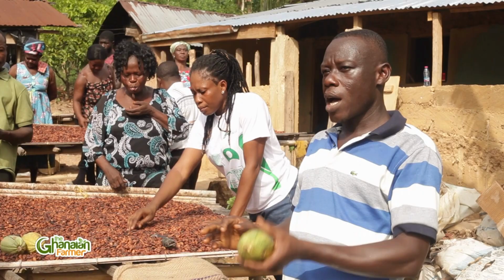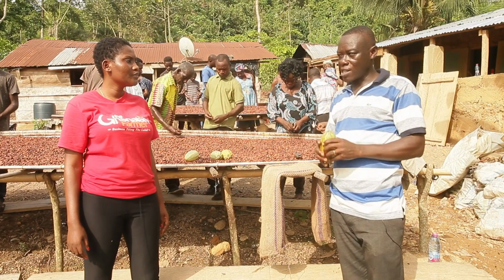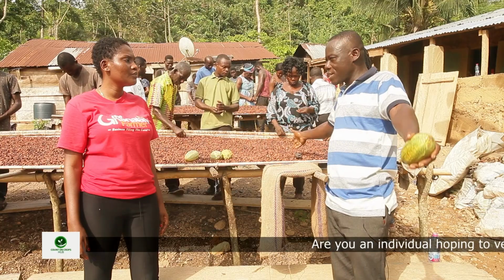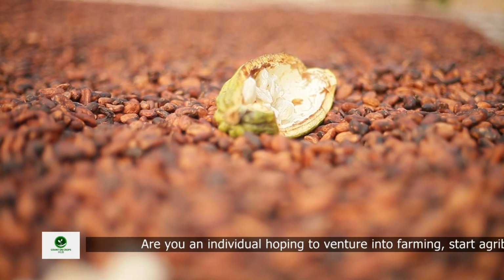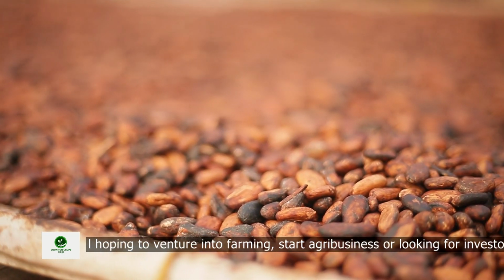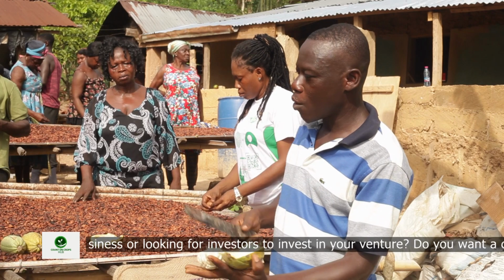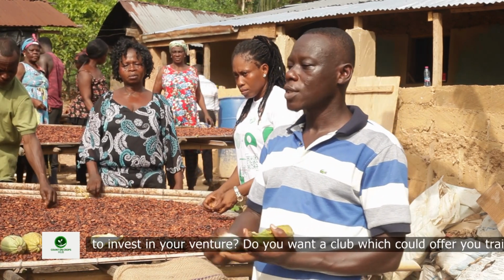Now, you harvest them in the farm and gather them at a place. Then, when it is time, if it is plenty that you cannot do it alone, you invite friends or family members, then you go and extract the beans from the cocoa pod, as I have done. You crack it open, then you use the cutlass this way to remove the beans from the pod.